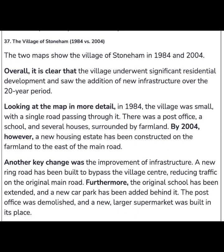The Village of Stoneham, 1984 versus 2004. The two maps show the Village of Stoneham in 1984 and 2004. Overall, it is clear that the village underwent significant residential development and saw the addition of new infrastructure over the 20-year period. Looking at the map in more detail, in 1984, the village was small with a single road passing through it. There was a post office, a school, and several houses, surrounded by farmland.